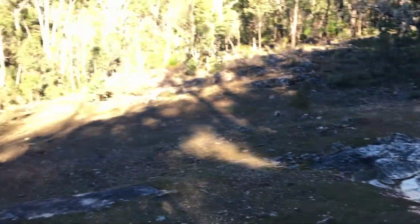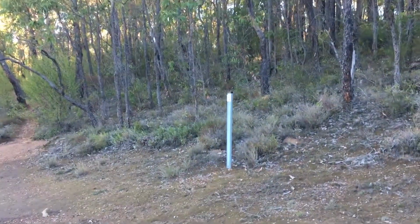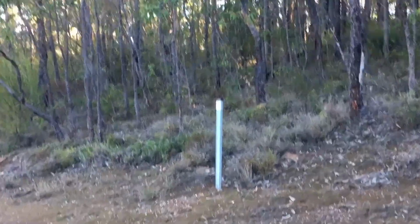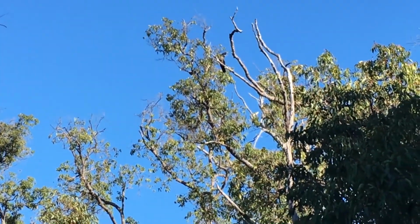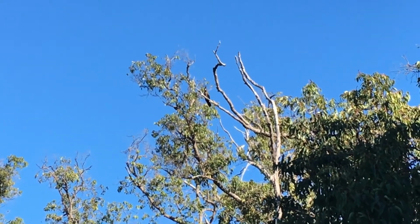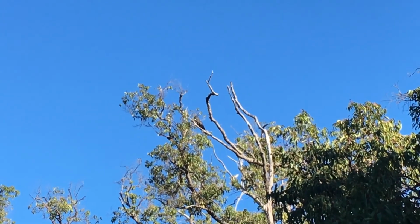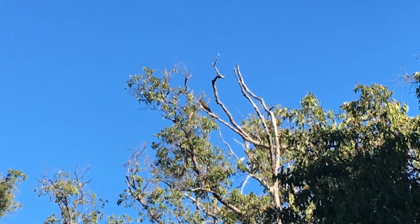This is the little open area I was talking about, little rocky outcrop. It's called, actually got number 6 on it. Oops, if I can hold the camera steady. There is, where are you? Up there. I don't know if you can see it right in the centre of the video. A red-tailed black cockatoo just sitting there, and he's watching me. And he's chirping away. He's probably telling all his friends there's someone walking around on the ground, so watch out.